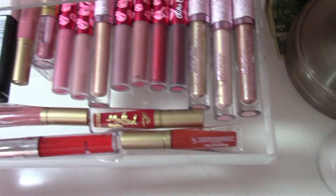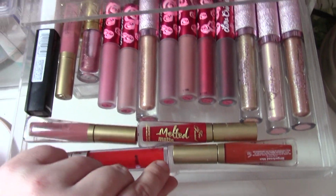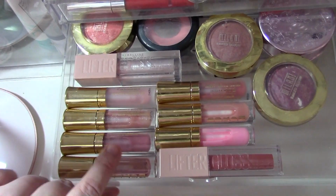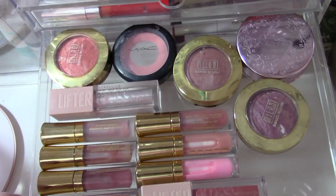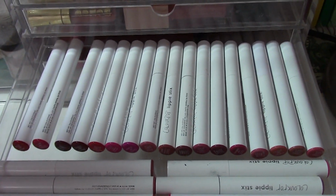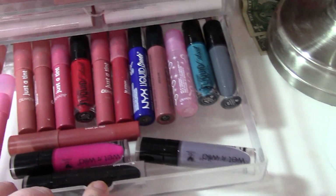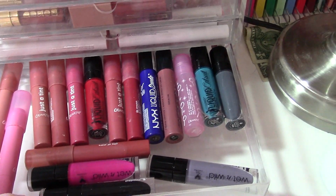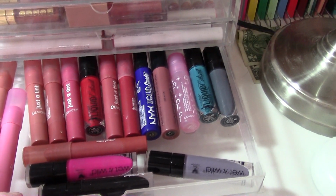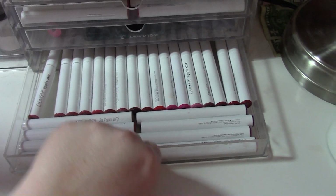Then in here I have Lime Crime, Too Faced, AOA. Then here I have some Buxom lip glosses and Milani blushes, Maybelline lip glosses. I have a bunch of ColourPop lippy sticks, ColourPop Just a Tint, NYX, Wet n Wild, more lippy sticks from ColourPop.